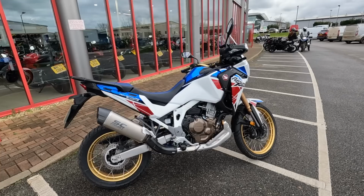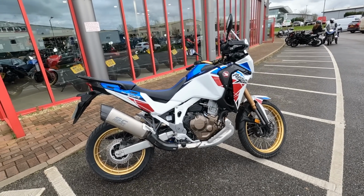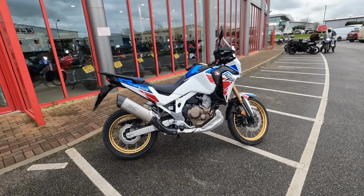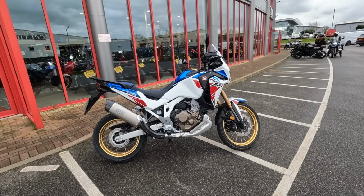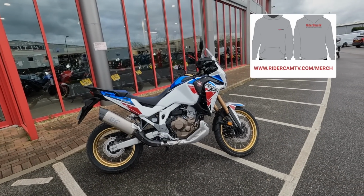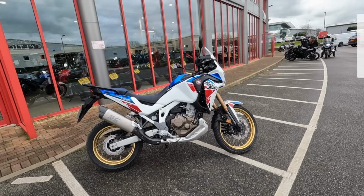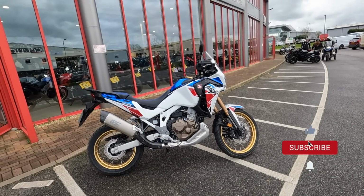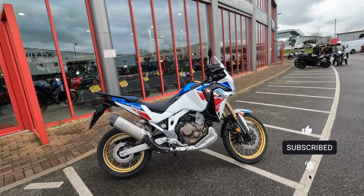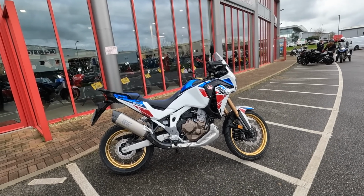Now this one's fitted with an SC Project Adventure exhaust system that's about £950 as an option. I think you can have an Akrapovic as well, and a myriad of different options to add to the bike. But this one is really no different to the 2021 version, other than the fact this is a manual. So this is not the DCT.